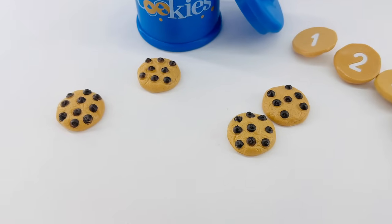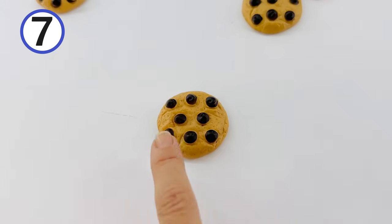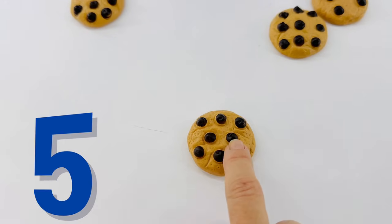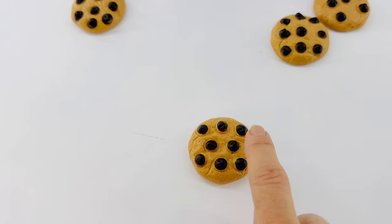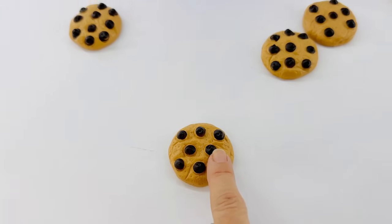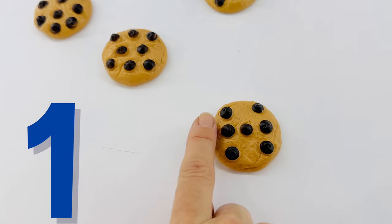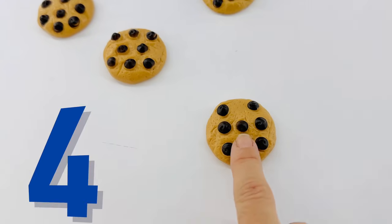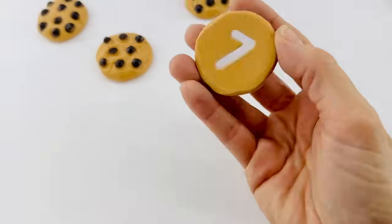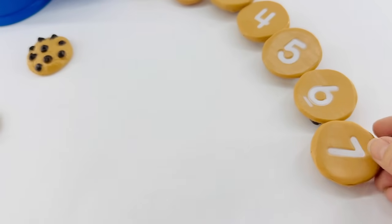After the number six is seven. Why don't we try counting? Let's count this one. See how many chocolate chips we have. One, two, three, four, five, six, seven, eight. Uh-oh, that doesn't have seven chocolate chips. That has eight. Let's try another one. How about this one? One, two, three, four, five, six, seven. Hey, this is it. It's the cookie number seven. And put it right here after number six.